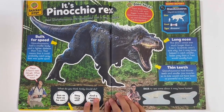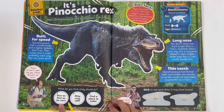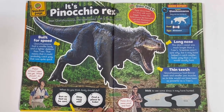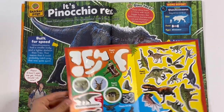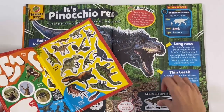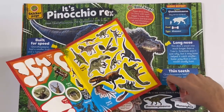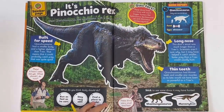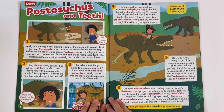It's Kiensusaurus. So you got some facts about it. What do you think Andy should do? Run as fast as he can, stay very still, or find a place to hide. Stay very still, I'll choose. We'll stick on two more dinosaurs here. It's these two. Postosuchus and teeth.